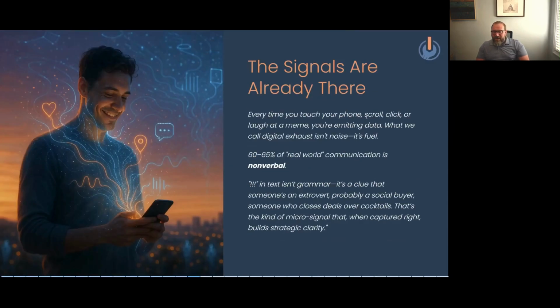Those signals are already there. You have all of the opportunities to process them. Like, even though 65% of real world communication is nonverbal. Did you know that? One of the reasons I got into this space. Fascinating to me. Little tricks where if you look up and to the left, you're accessing the right side of your brain and you're working on creative functions. And if you do the opposite, you're likely recalling real information.